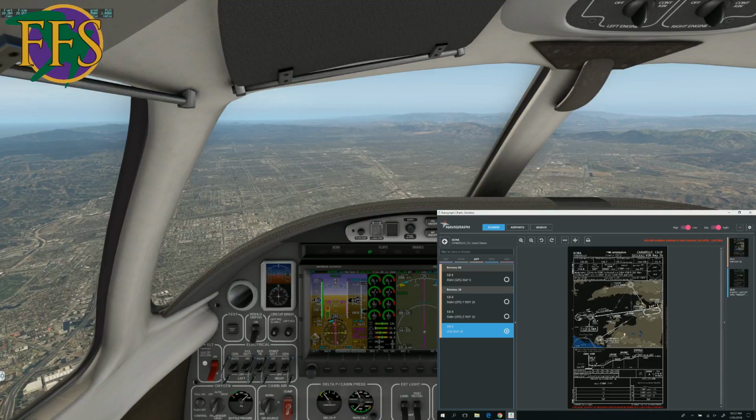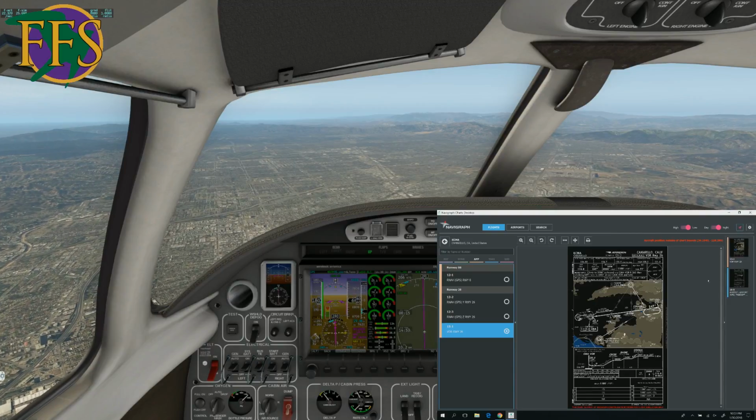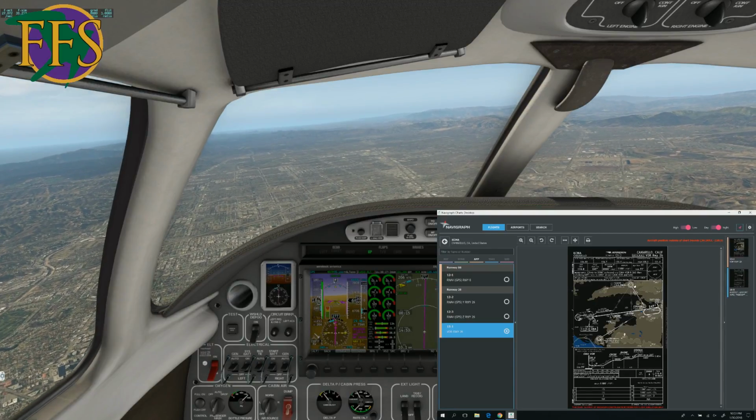Approaching altitude. Departure, Comanche 7791 Papa, crossing 2.3 on the Cathedral 1.